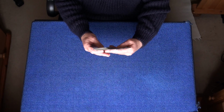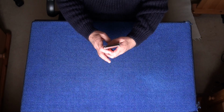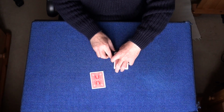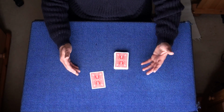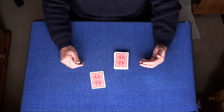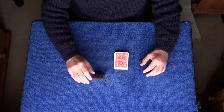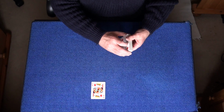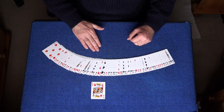I'm getting a sense and a feeling for this card here. I think it's this card here. I take it out and place it there. Now for the first time I want you to announce what your card was, but obviously I don't know what it is till I turn it over. So hopefully this will be the spectator's selected card, and I will show you that the cards are nicely mixed up and there's no duplicate.